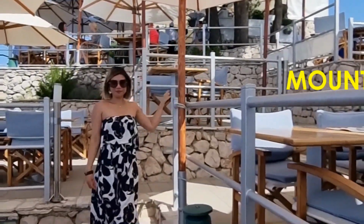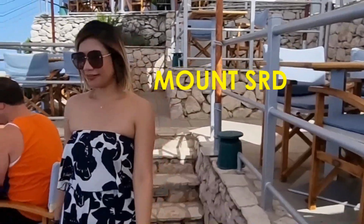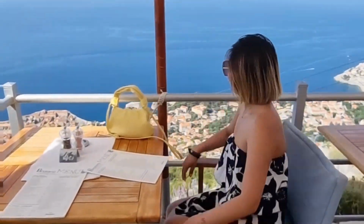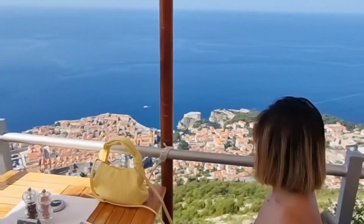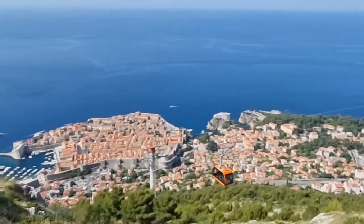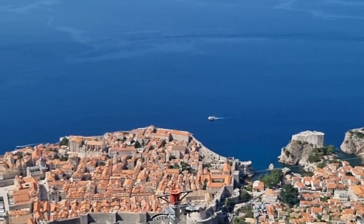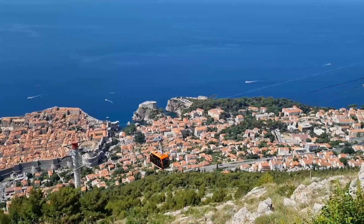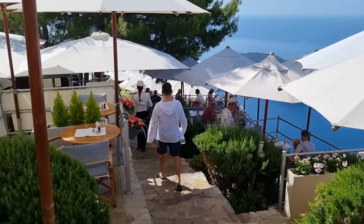Perched over the city of Dubrovnik is Mount Srd, which makes for the perfect place to get a bird's-eye view of the surrounding landscape. A less than 4-minute cable ride takes you up to Srd Hill, where you can enjoy wonderful views over Dubrovnik. There is a panoramic bar at the top and a small museum.